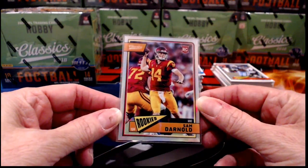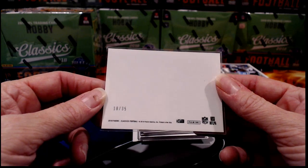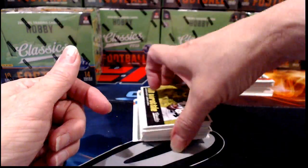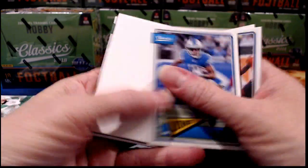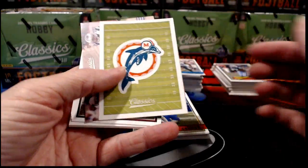So here's an example of a base chrome card that is a refractor. That is Sam Darnold, and it is numbered to 35 because it also has a blank back. So most of our chrome refractors have a red back, but that one had a blank back. So got a little extra love there for the Jets with the Sam Darnold.